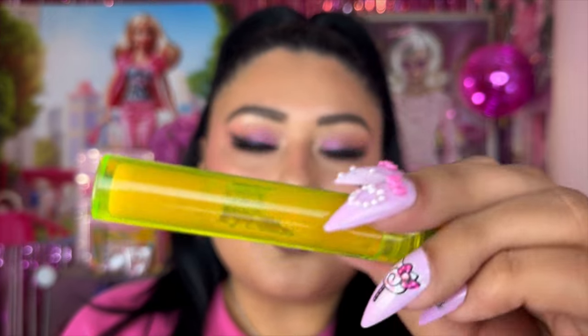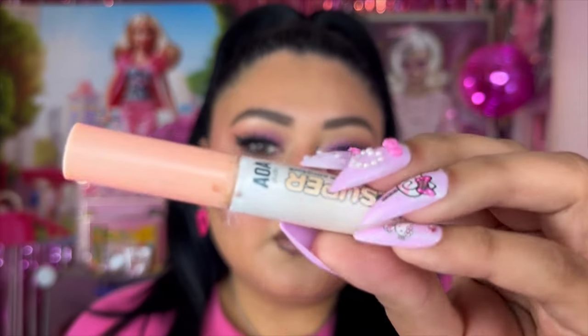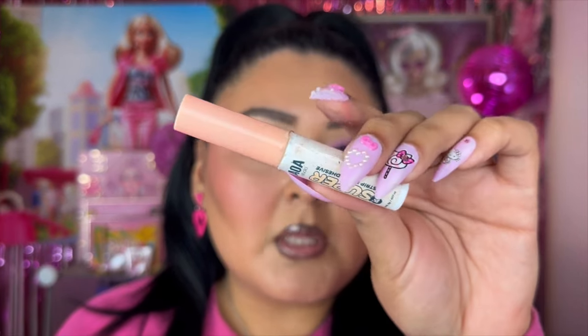We have a gloss, which is the Beauty Creations Dare to Be Bright lip gloss in the shade Highlight My Life. This is just really old and it just looks gross, so I threw it in here. We have the A Plus Super Strip Lash Adhesive, which everything was kind of sticking to. This is just so old. So I do already have backups upon backups. I need to buy more, but these are so good. This is the only lash glue that I use for my lashes, girl.